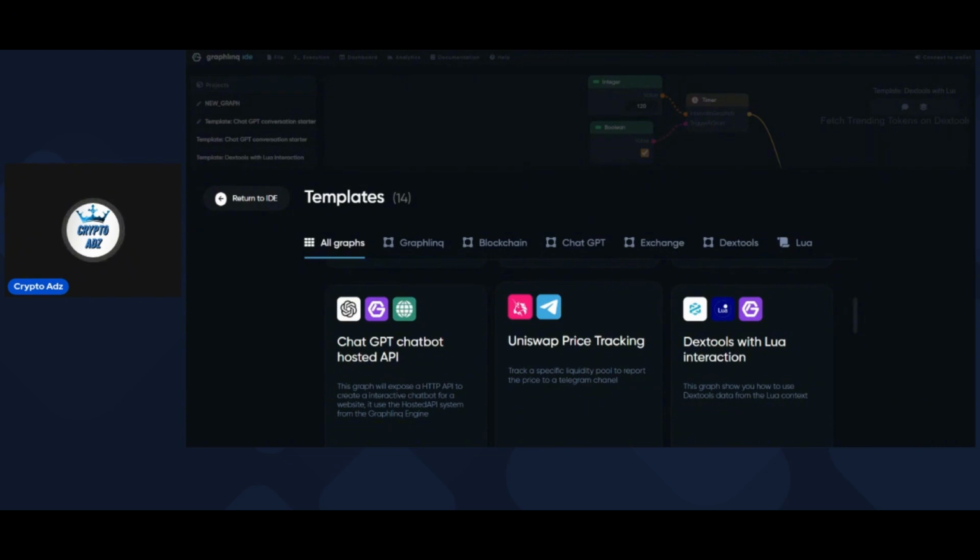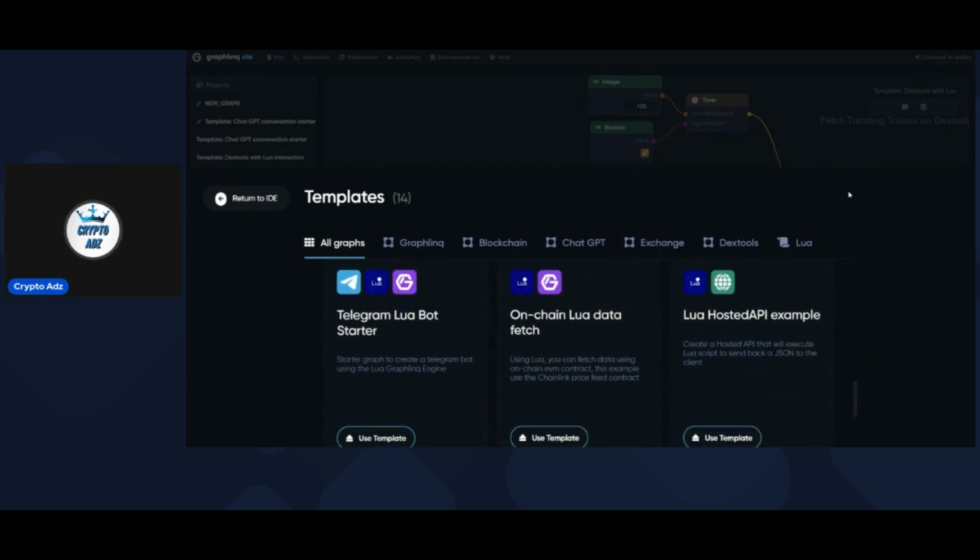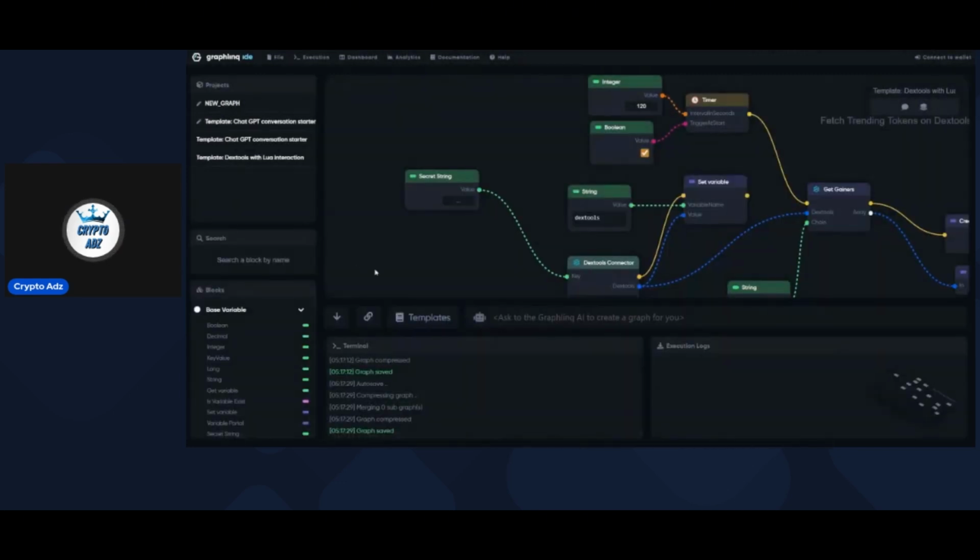It can track different liquidity pools and basically get a report sent to a Telegram channel. It's also got integration with DEX tools, which again you can use for some of these memes which people are using, DEX tools, DEX screener. And on top of that, guys, this is also very good for people who want to automate everything and don't want to manually check everything.